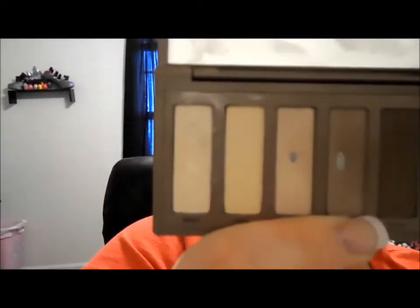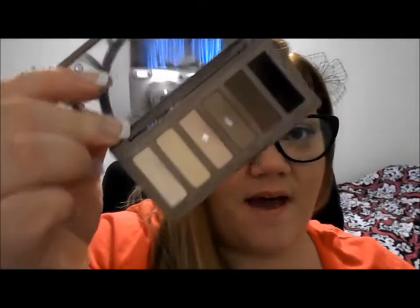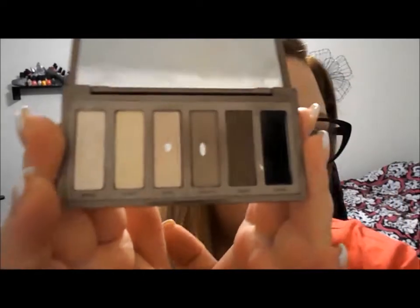Okay, and then the next palette for 2013, this is 100% my most used palette, and it is the Naked Basics. I actually have hit pan on Naked 2 and Walk of Shame, which I know you guys wouldn't know this, but for me that is a big deal. I have never hit pan on any palette, like my Naked 1, my Naked 2, never. So I use this every time I do my eyeshadow.